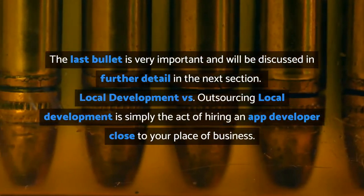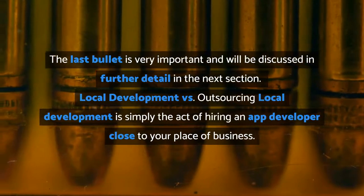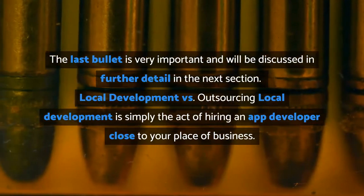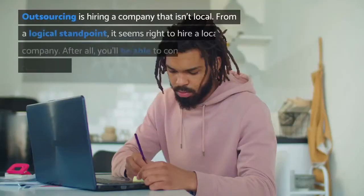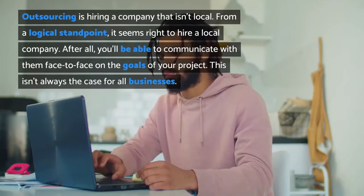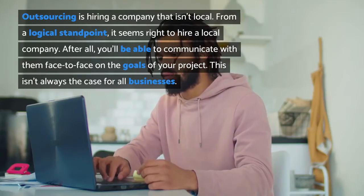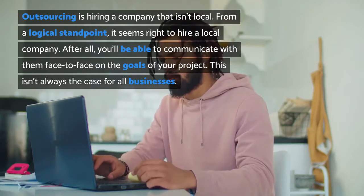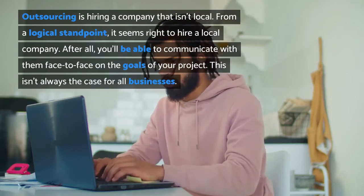Local development versus outsourcing. Local development is simply the act of hiring an app developer close to your place of business. Outsourcing is hiring a company that isn't local. From a logical standpoint, it seems right to hire a local company. After all, you'll be able to communicate with them face to face on the goals of your project. This isn't always the case for all businesses.